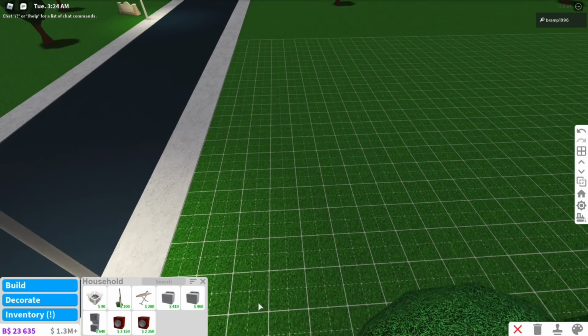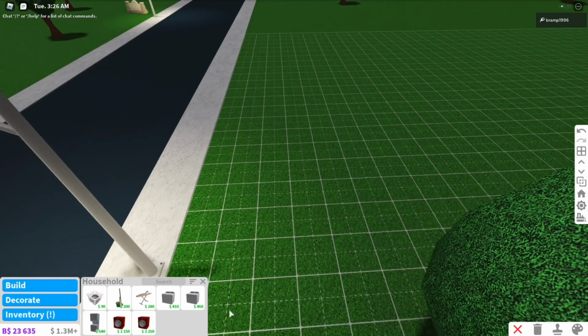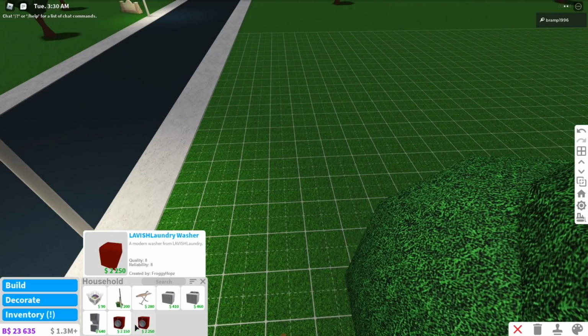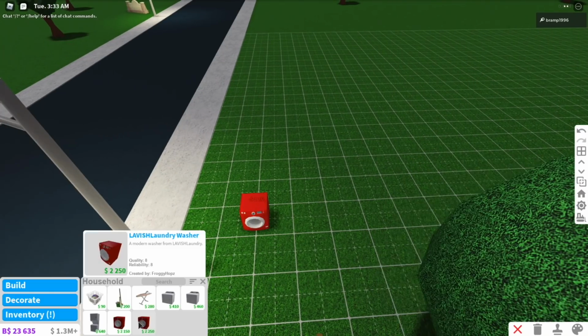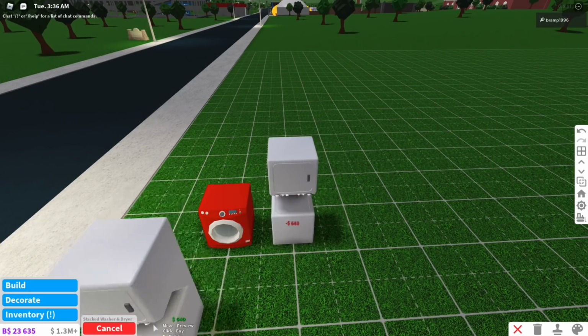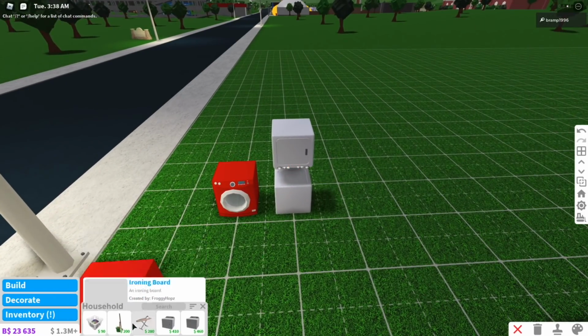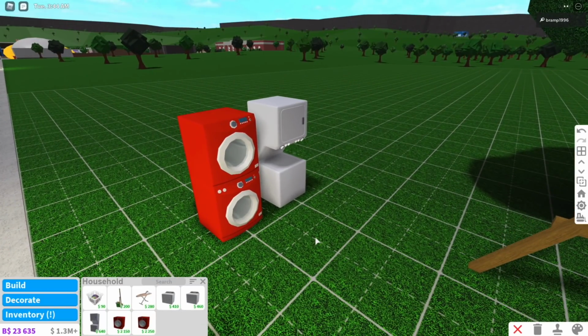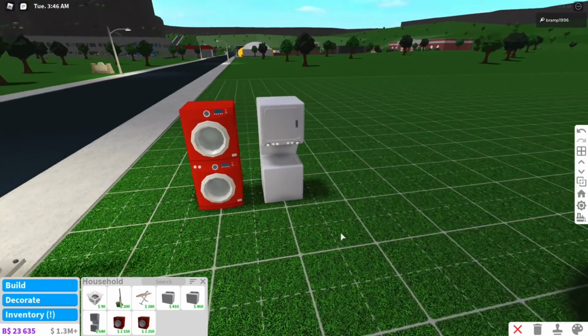Then in household, there's not much to dislike here. So my favorite item would probably be one of these two, because they remind me of the Sims 3 and I just love these. And my least favorite of all of these would probably be the stacked washer dryer. You can actually stack all of them. If I had to pick one, it would probably be the stacked one. But maybe for laundry bars or whatever, it could be nice to have that.